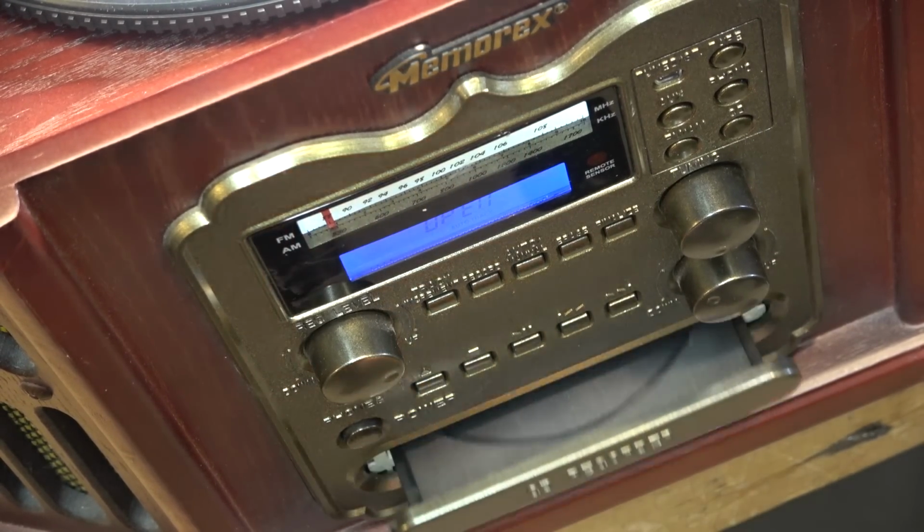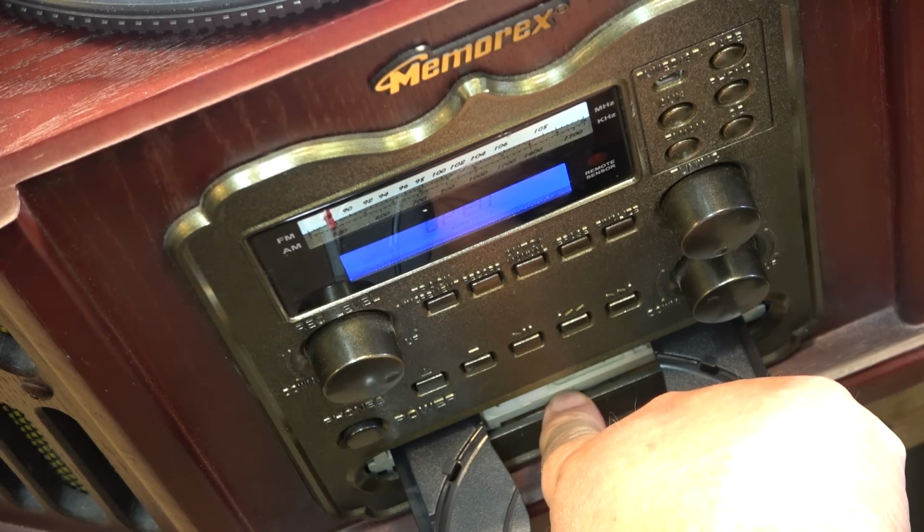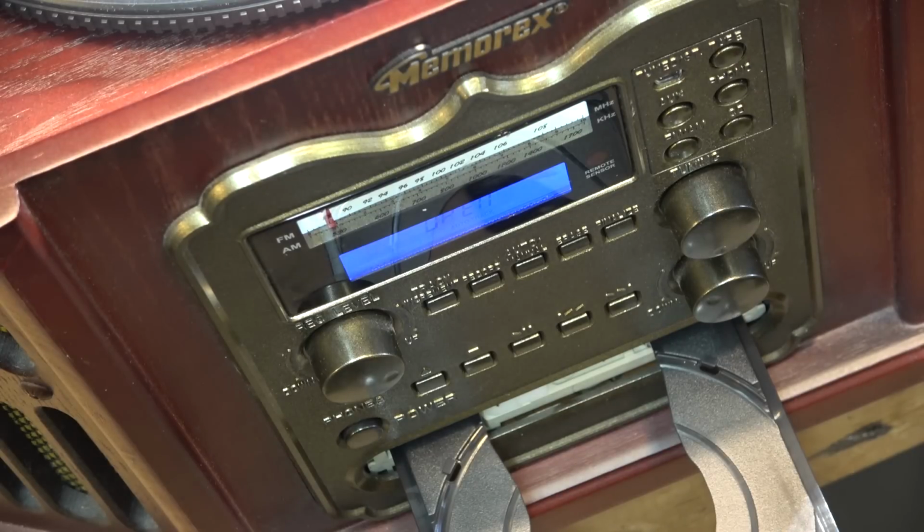Eject is there, and as you can see, it looks like a computer drive that's just inside here. I bet it's an IDE drive that's in this unit. We're going to pull the back off it and take a look at it, and I'm going to try it out and make some recordings.